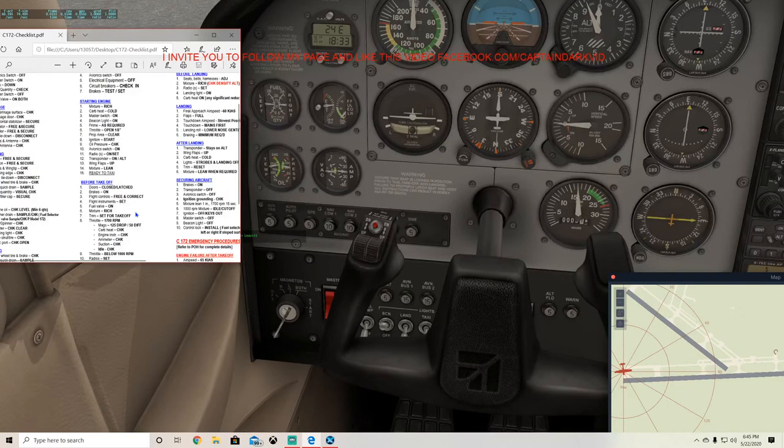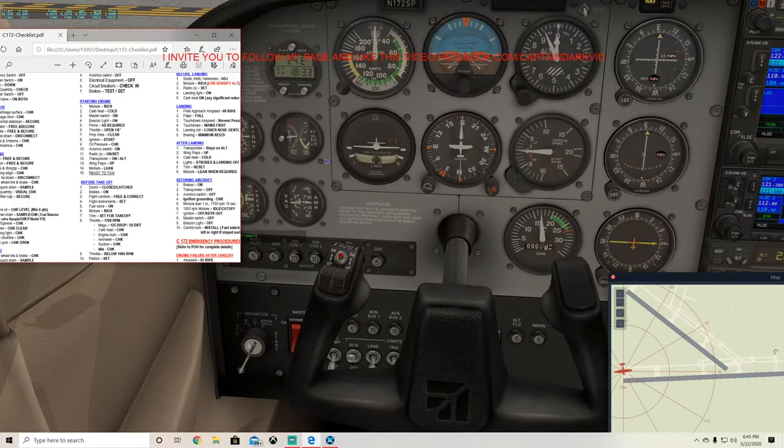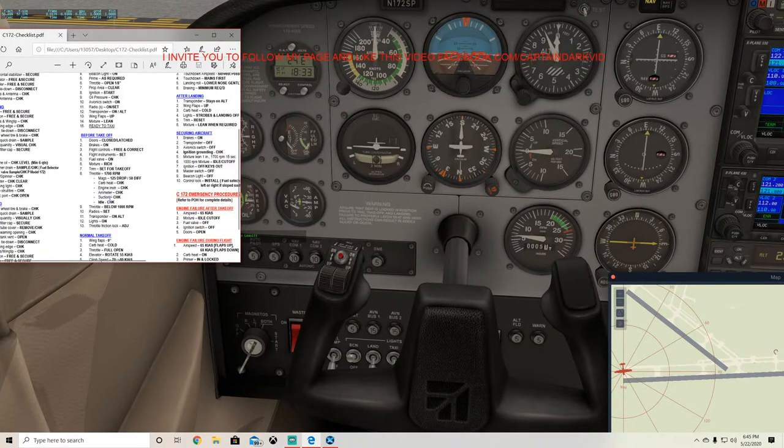Carb heat check. There you go. Engine instruments check. Altimeter check. Suction check, idle check. So throttle below 1000 RPM, there you go. Radio set, transponder on, check. Lights on. Forgot to put my taxi lights on, but now landing lights on. And throttle friction lock, there you go.